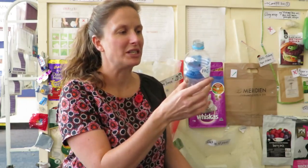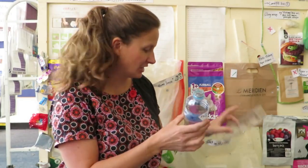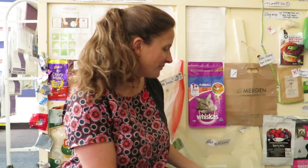The first one is something like this. That's more a rigid plastic. So it's an object that holds its shape. You can give it a bit of a squeeze and it tends to bounce back in shape. Something like this is also an example of that. So these kinds of things are perfect to recycle through your curbside recycling bin.